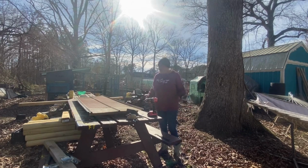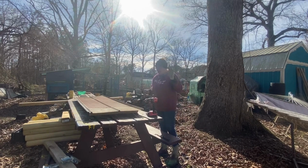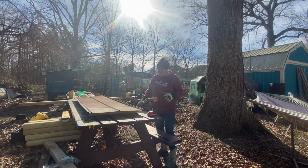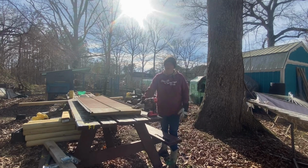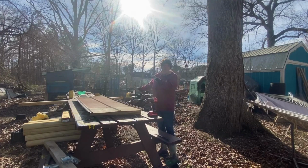Today on Duke's Yard Homestead, we are building raised garden beds to put on the back property. I have started on cutting the wood supports, and we're putting them on to the board. So we're going to do that, and then we're going to move them back there to put them in place.